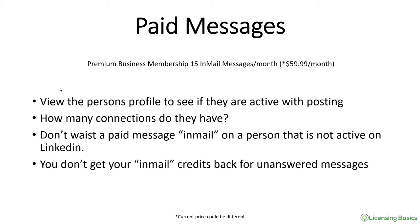So don't waste paid messages, so InMail, on a person that's not active on LinkedIn. You don't get your InMail credits back for unanswered messages. So if you find that someone's not active, find someone else to use your InMail credit for.